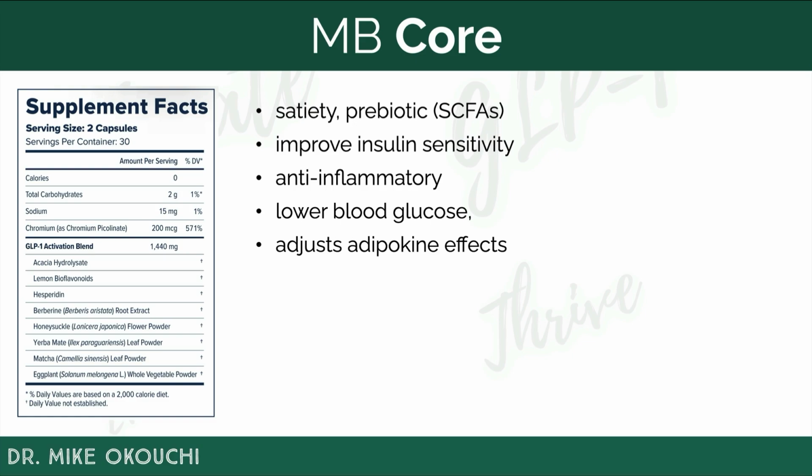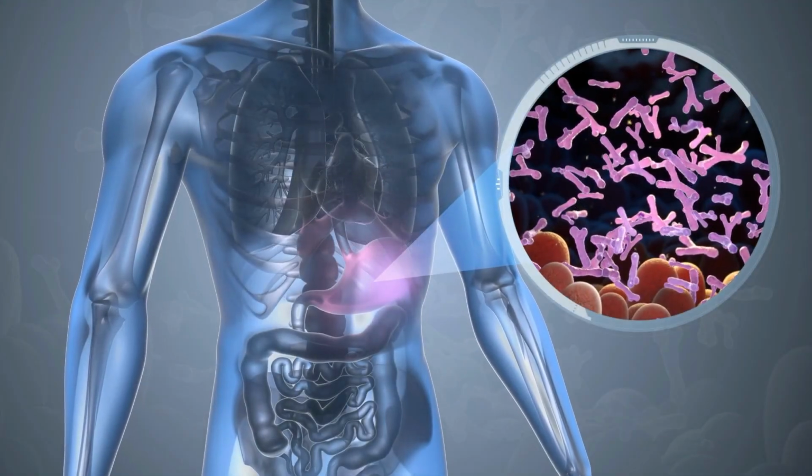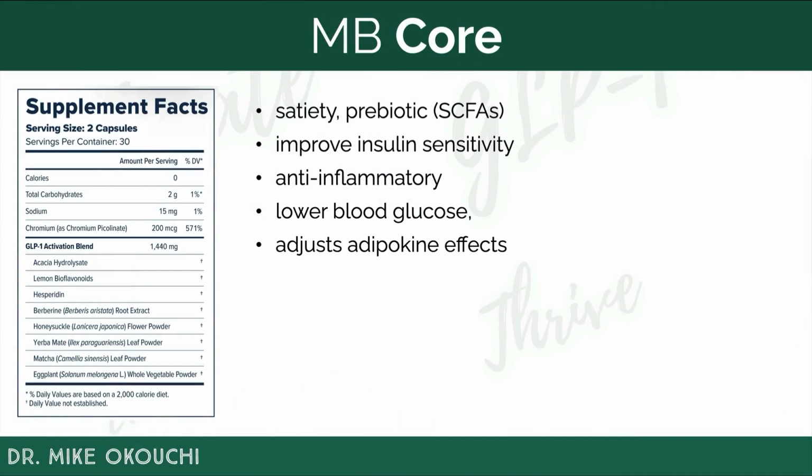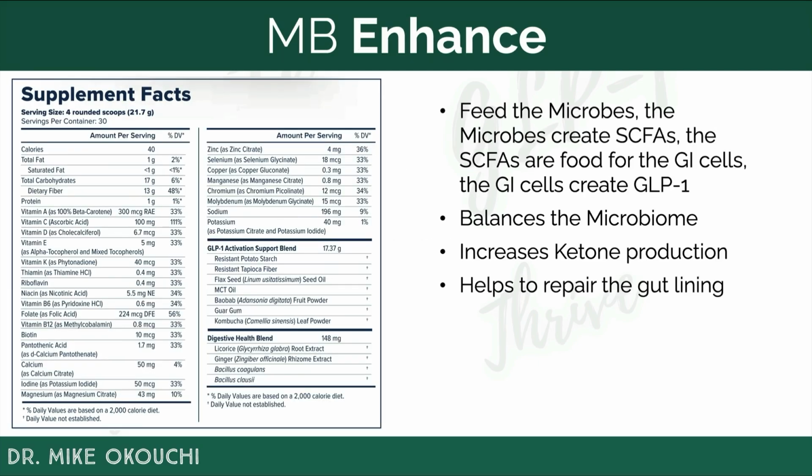So right now, you're probably familiar with the MB system. There are two products. The MB Core, this is basically the capsules. Its whole job is to improve satiety and help the gut microbes to produce what's called short-chain fatty acids through the different prebiotics that are included in that. So it's going to improve satiety, improve insulin sensitivity, lower inflammation, lower blood glucose, and then mitigate the effects of the adipokines, the hormones that come off from the fat cells. Now, the MB Enhance will further feed the microbes with the different prebiotics in there to create short-chain fatty acids. So again, the short-chain fatty acids will feed the gastrointestinal cells, and the GI cells will then create GLP-1. This will also balance the microbiome.